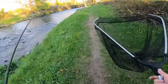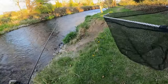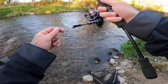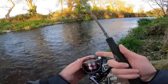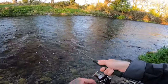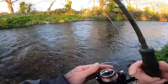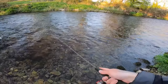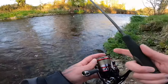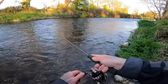Now, stay moving along, lads. That's the trick to the river fishing. Have a few casts and stay moving along then. See if there's anything here. It's quite shallow. Not on the first cast. Not on the second cast. Oh, fish on.